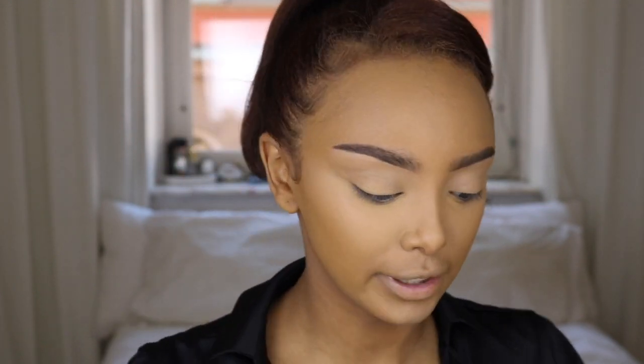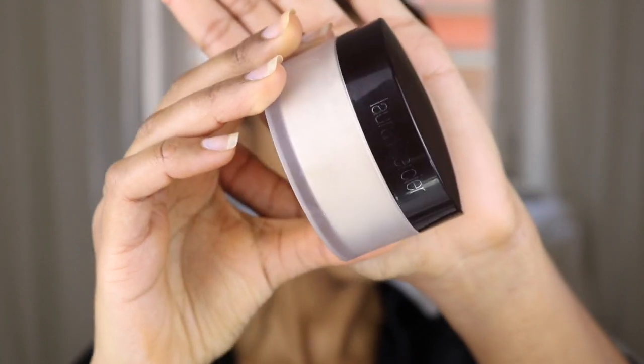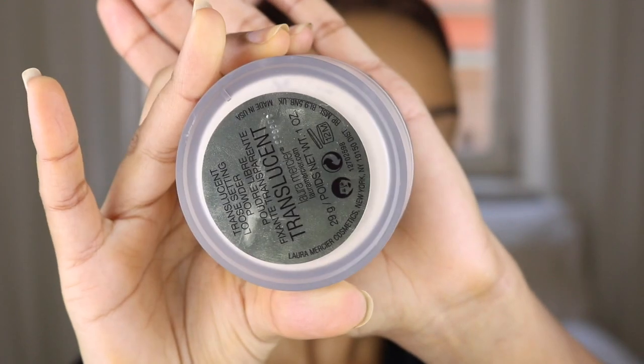NARS, you outdid yourself, sis. This foundation is so underrated. I know it's still very hyped, but it's still underrated compared to the Huda Beauty one. The color is very rich and very skin-like. I definitely understand when they said it stays true with skin recognition pigment for the truest color match. I've never found a foundation that matches me this well. Never. I'm just obsessed. I'm gonna set my entire face and underneath my eyes with the Laura Mercier translucent powder.